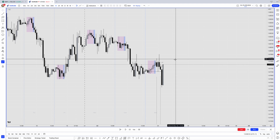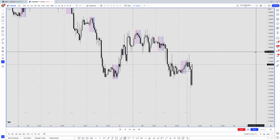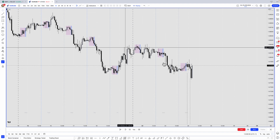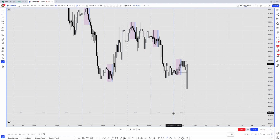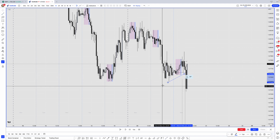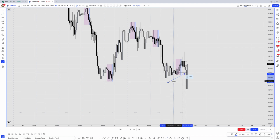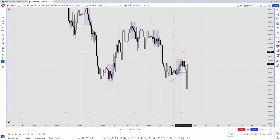I'll keep this really simple since it was a rather simple setup. Obviously, our momentum is down. We're still looking for more downside action. So we got a couple areas of interest. Right away, I want to note that we took out this buildup. In doing so, we created an inducement high.